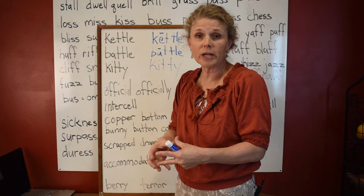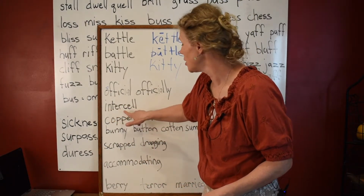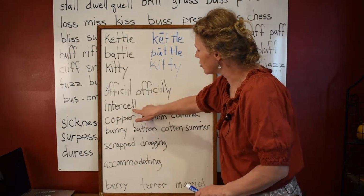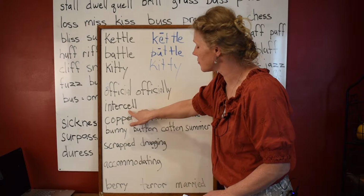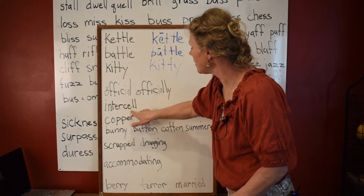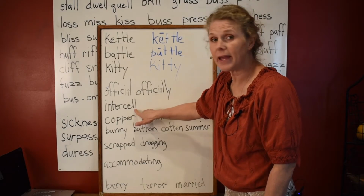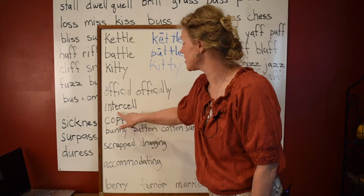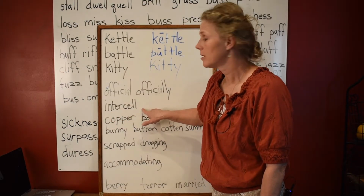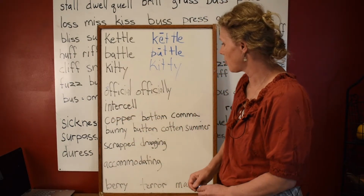Inter means between, so you're going between the cell. This is your prefix, this is your base word. So now look, this is following your spelling rule. This is a root, okay? It has one vowel and it's followed by an L, so it needs to be doubled, okay? And then you're adding on your prefix. See, it's a 3-syllable word, but you still have to double it because this is a prefix, okay?